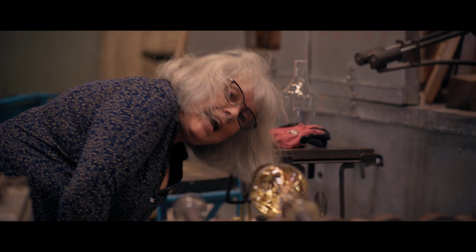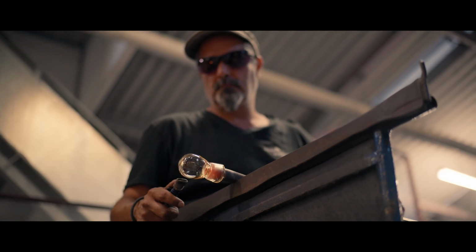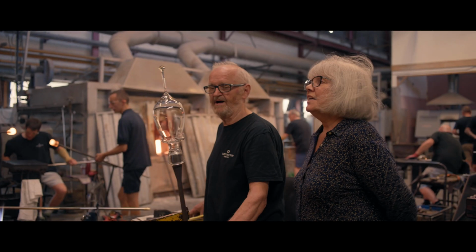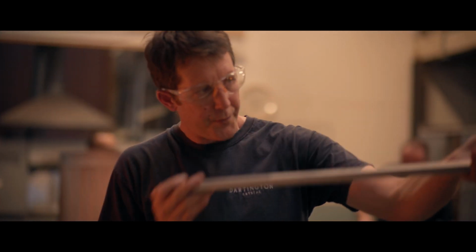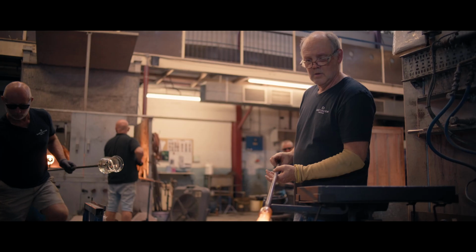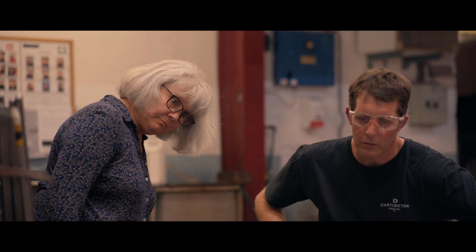I'm incredibly lucky as a designer to have at my beck and call, if you like, in inverted commas, a wonderful team of highly skilled craftsmen. Some of them have worked at Dartington in excess of 50 years, and they are second to none. My designs only come to life thanks to them and their abilities. I can draw and come up with designs on the computer to my heart's content, but until I put them in front of the glass makers and we work together to make them into a three-dimensional glass product, they're nothing.